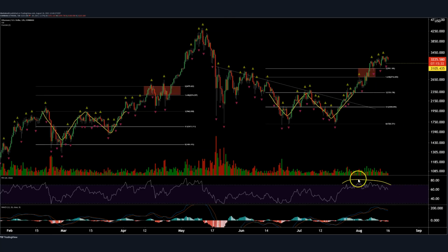Moving out to ETH again, it's got this rising wedge characteristic with a bear div on RSI, a bear div on volume, and definitely a bear div on MACD.